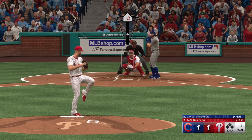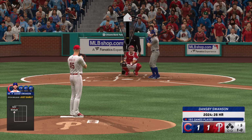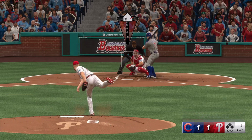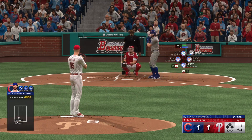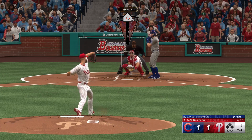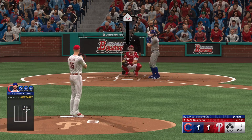And now Dansby Swanson. And that's outside. Ball one. You know, these Cubs, as this game goes on, have to be more disciplined at the plate. They've been chasing pitches outside the zone all game, and it's led to some frustrating moments. They've been fooled quite a bit today. And it is 2-1.